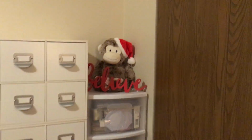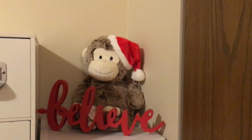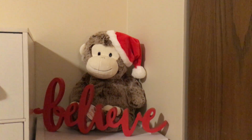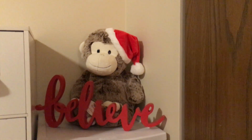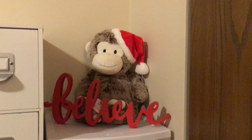Then we'll come over here. We have my little monkey, because I used to collect monkeys, and I still have a love for him, I guess. So I've got him a couple of years ago, and he's sitting there hanging out with my Believe sign that I got at Target this year in the Dollar Spot.